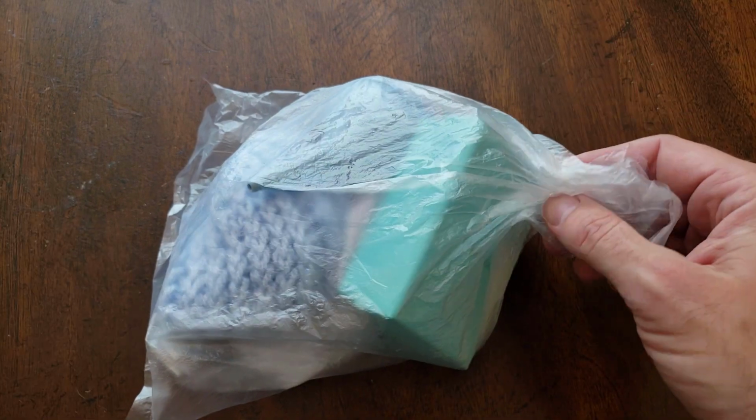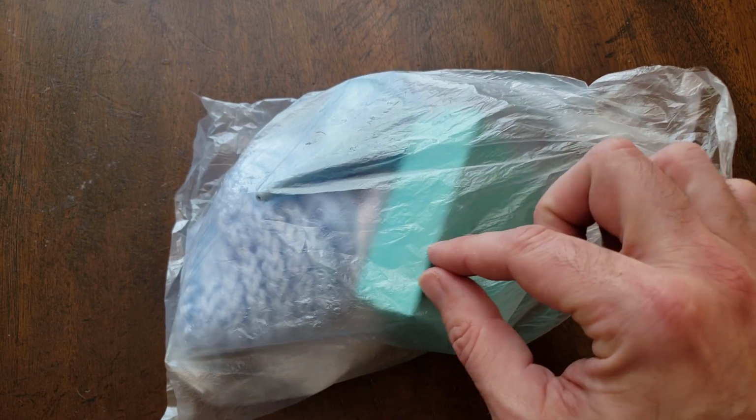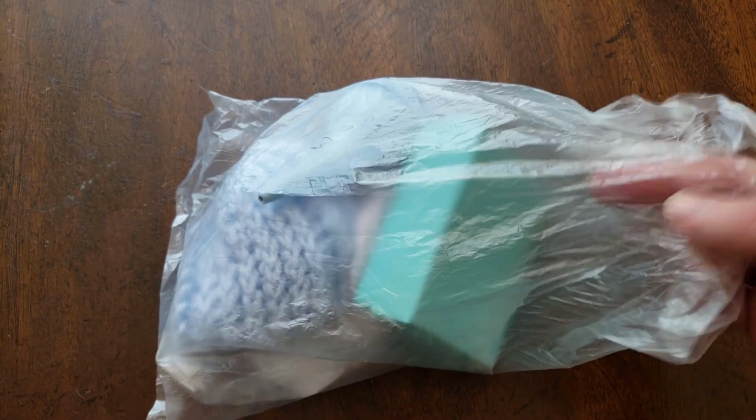I didn't save it because I didn't think of making a video until now, which was just about 30 minutes ago. But it was a little black bug crawling around. I was like, how did that possibly get in there? I checked, there's no holes in there. So I took this out.